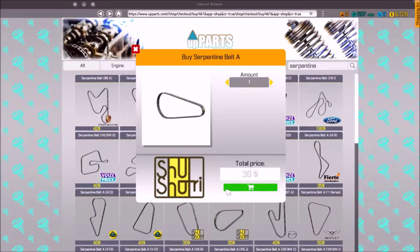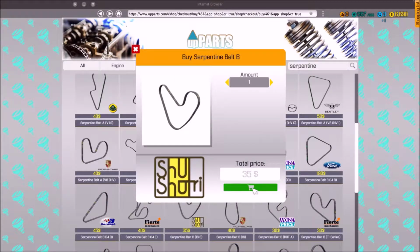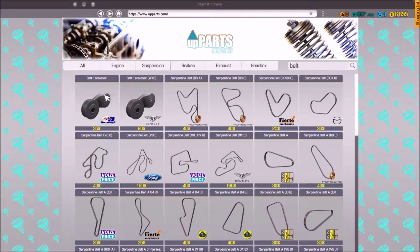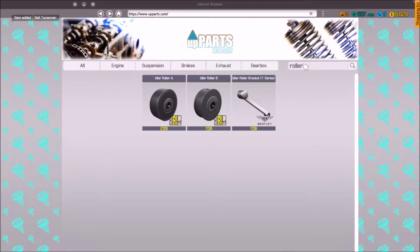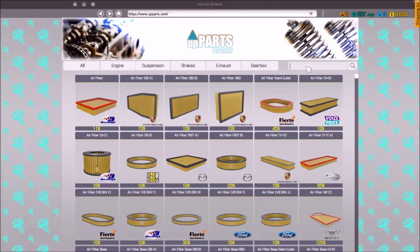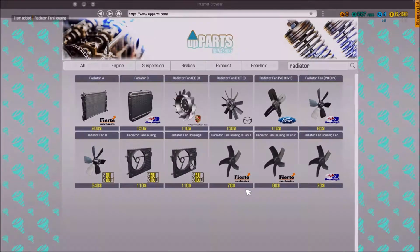Okay, serpentine belt A, we need. Serpentine belt B, need. Belt tensioner, need. Roller A we need. And we needed radiator. How do you spell it? Yes. Oh, okay. Radiator fan housing, I believe, was the issue.